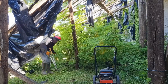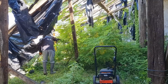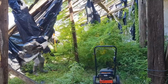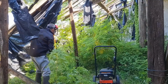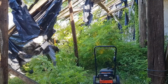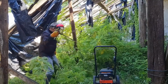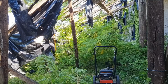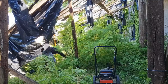It really is just like a jungle in here. I was half expecting to find monkeys climbing around on the beams in here. These are nasty little things that have thorns all over them. So we definitely need to get rid of these before they get too big. If left unchecked, these will very quickly grow into full-sized trees.